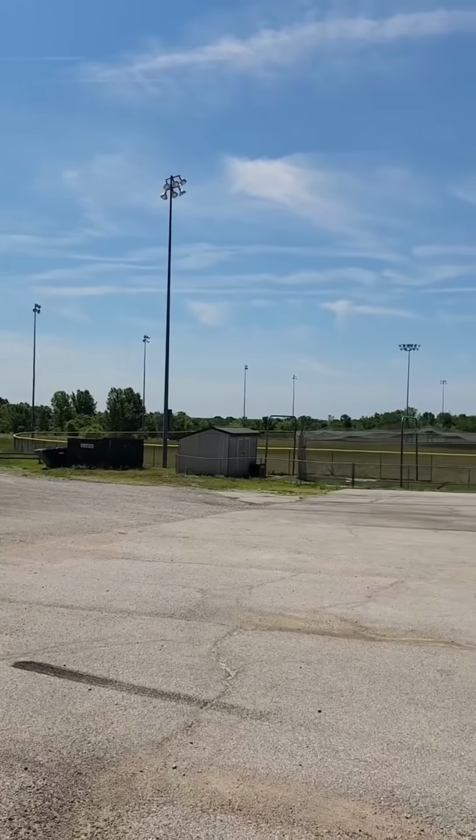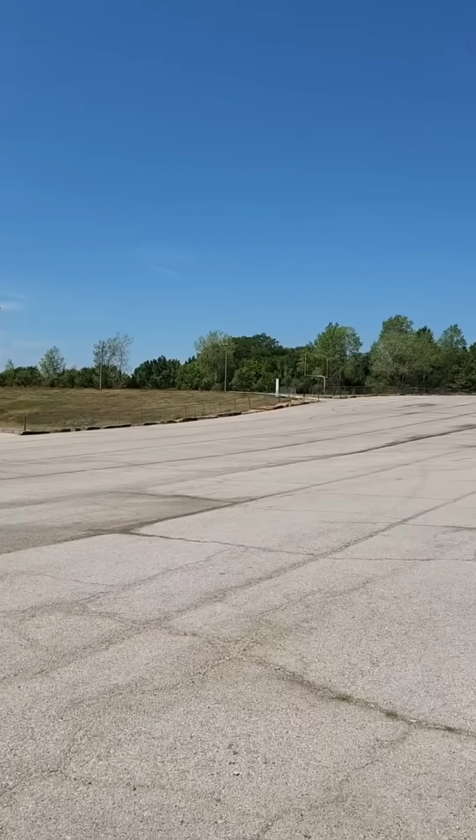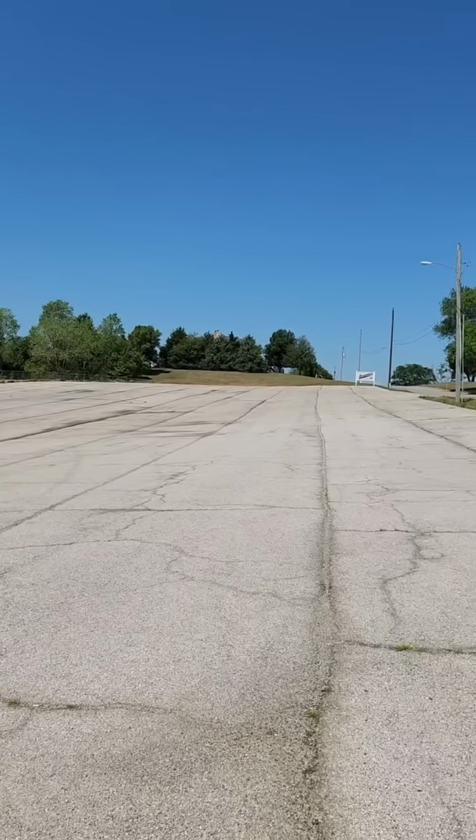As I keep turning, we can see what looks like a baseball field, and then just up the hill from that, we can see another field, which I assumed was a football field because we can see a goalpost in the end zone here. And then they finished their video with pretty much the same view from the beginning.